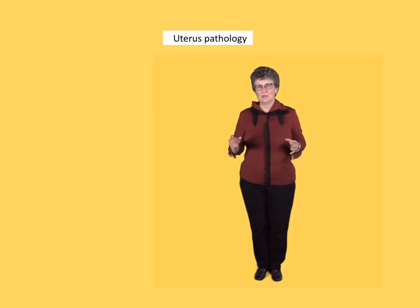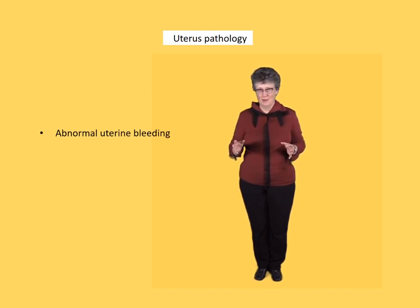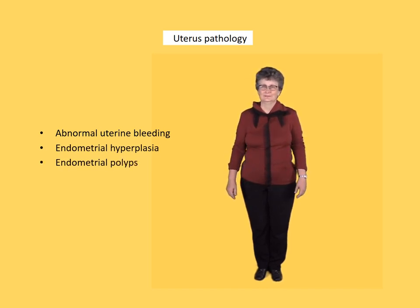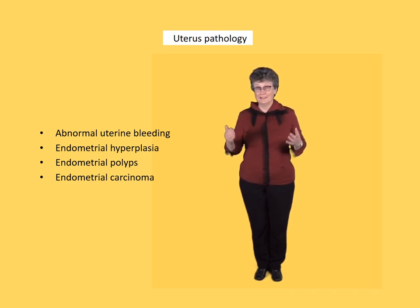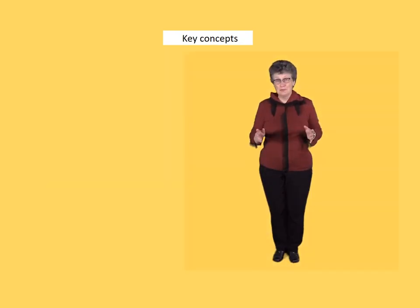In this video, we're going to talk about abnormal uterine bleeding and the progression to endometrial carcinoma via endometrial hyperplasia and endometrial polyps. Now, endometrial carcinoma is one of those cancers that can be detected really early because it's got a red flag sign. Abnormal uterine bleeding is a red flag for endometrial carcinoma.